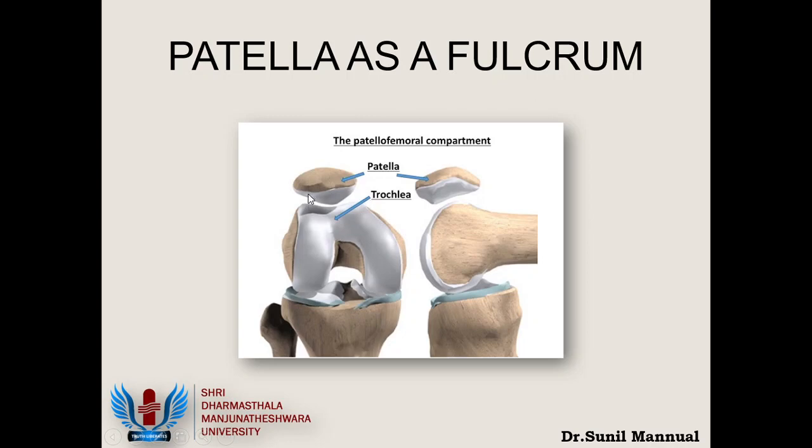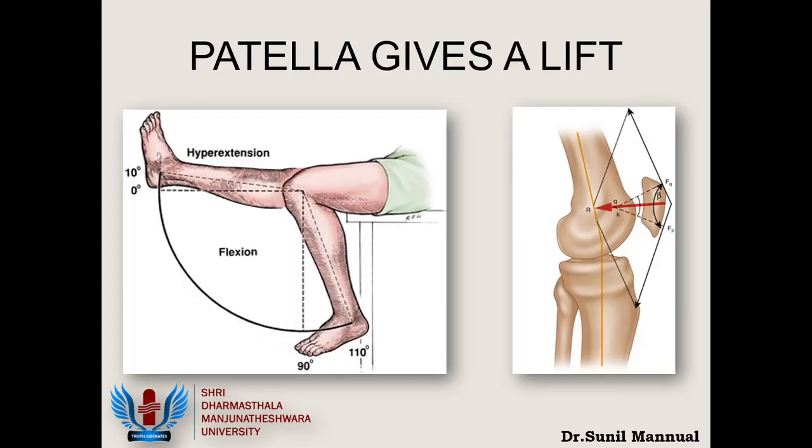If I can get this message across to you, that would be fantastic. Otherwise, you don't have to bother much about the lever. And the last thing that the patella does, I am bringing in a lot of mechanics and physics here, but this is what makes it interesting.